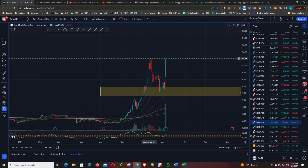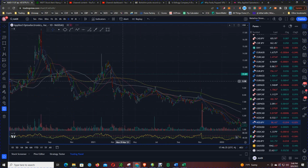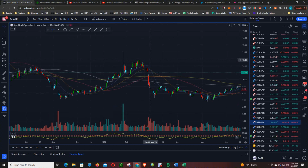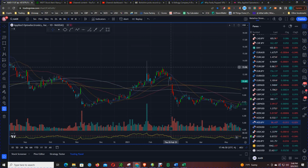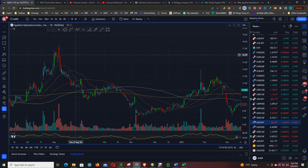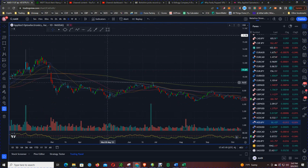All right, so let's go to the left and up. You have this gap fill. You have another gap here at 11.75. So $16 is where the real test begins. That was the origin of this move down to about $7. Price could not come back to that $16 level before moving down once again.